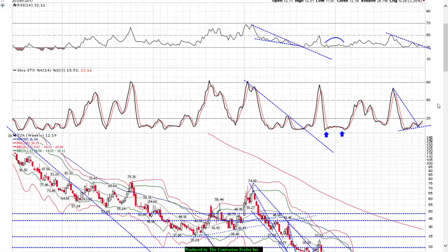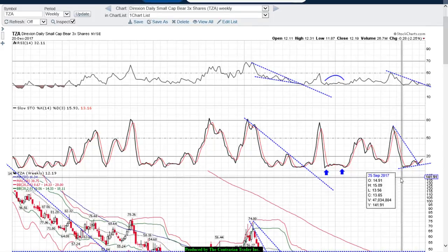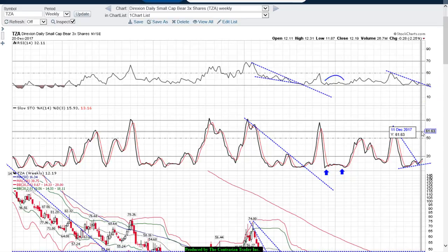In terms of indicators, they're looking very strong despite the fact that we're seeing weak price action. You have stochastics, which are diverging. They're breaking out. RSI, not quite yet, but very close. So members, more to come with our short strategy for the market in our weekend strategy session.